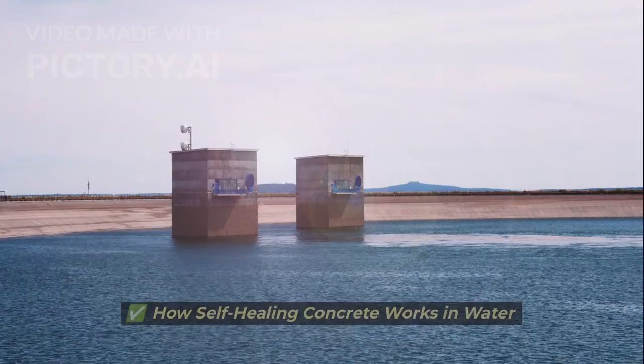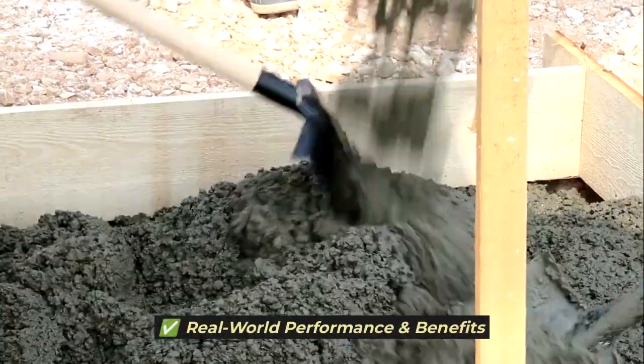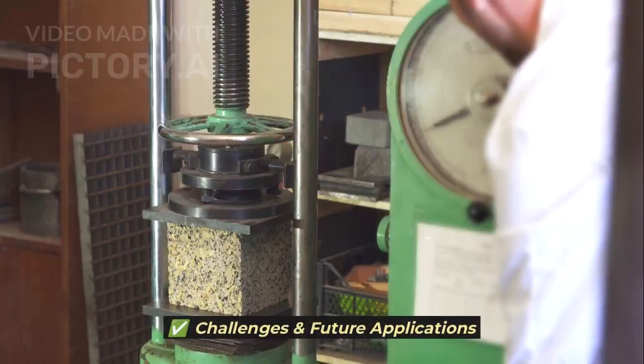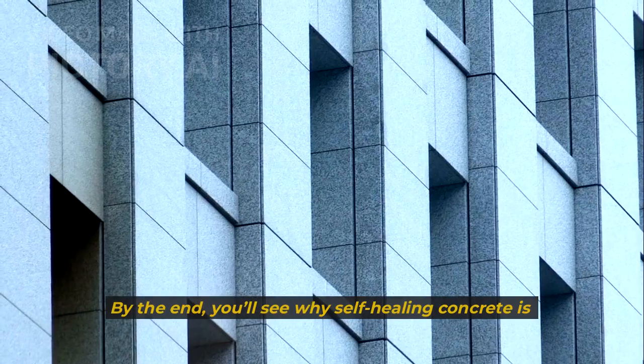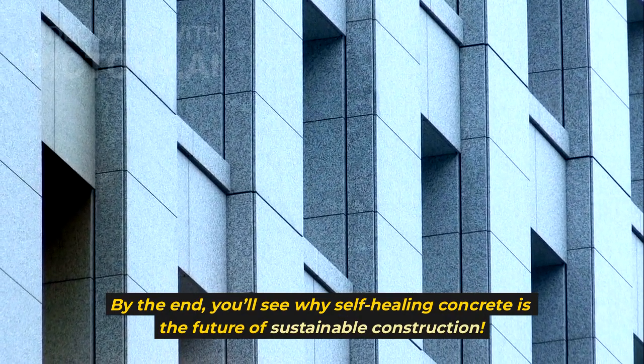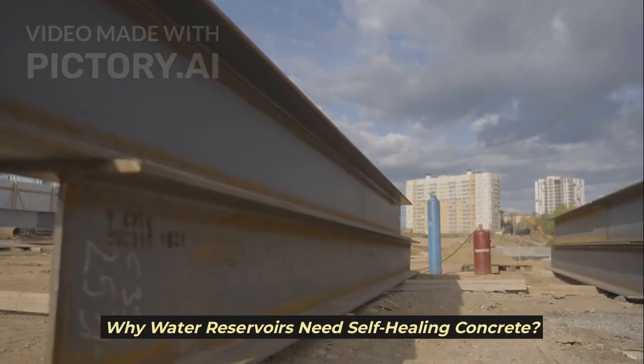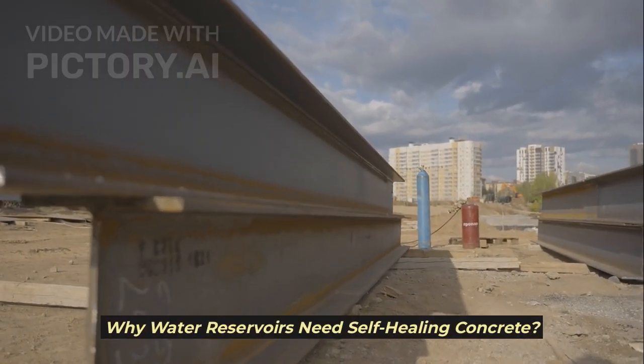We'll cover how self-healing concrete works in water infrastructure, real-world performance and benefits, and challenges and future applications. By the end, you'll see why self-healing concrete is the future of sustainable construction. Let's dive in. Why water reservoirs need self-healing concrete.